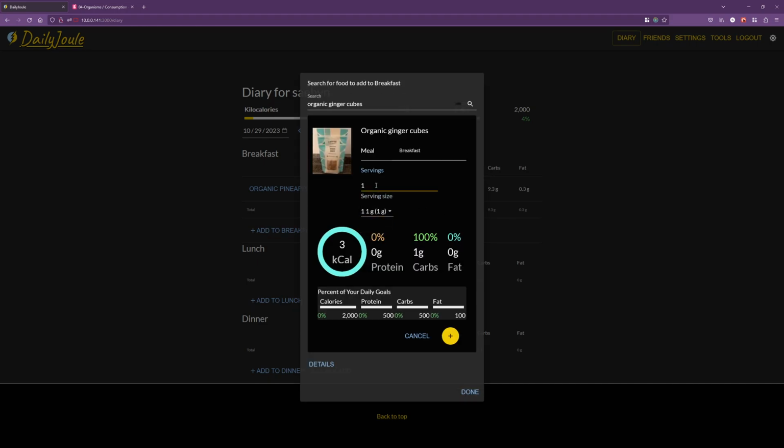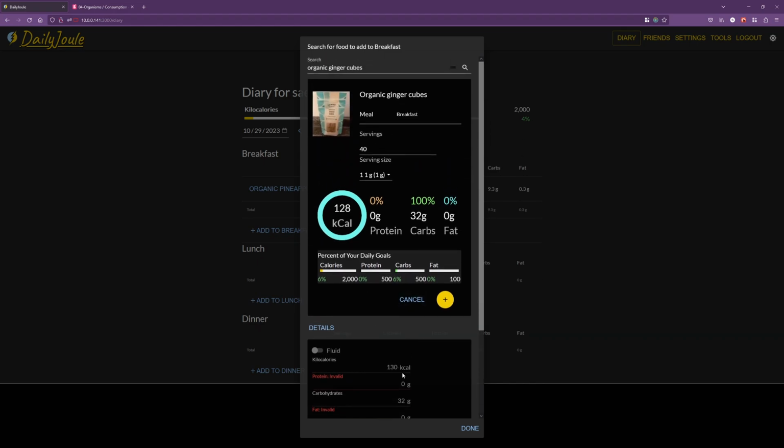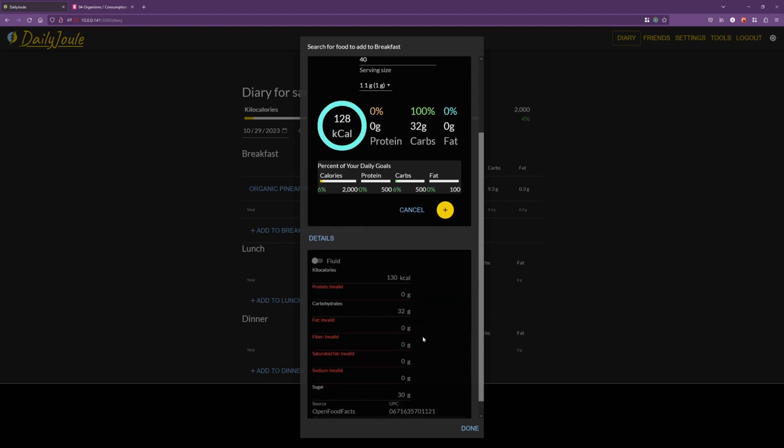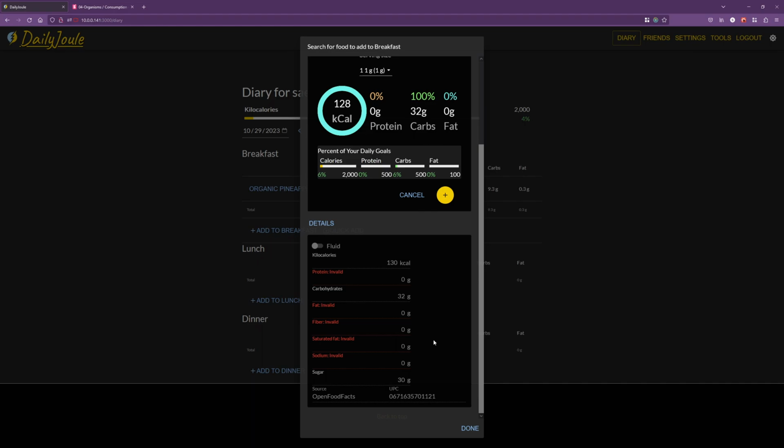And so if we say, okay, an actual serving size of this is 40 grams, coincidentally, same mass. But this is pretty close, right? So this says, okay, there's 32 grams of carbs. This is just all carbs, these ginger cubes, because it's mostly added sugar. And you can see the details here. So it's a 130, 128. So there's a little disparity here, maybe some rounding issues, but yeah, that's interesting. I don't know. So this explains why the donut, like this information, disagreed with this information. I'm not sure.